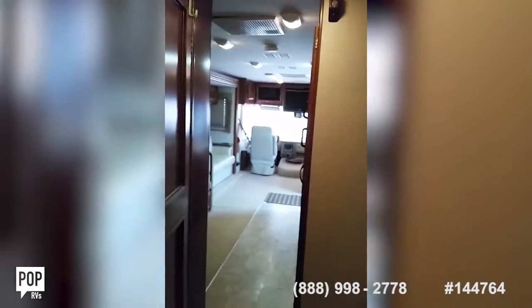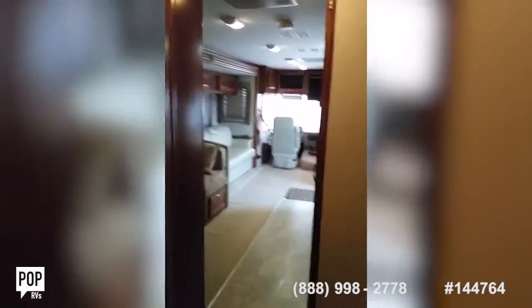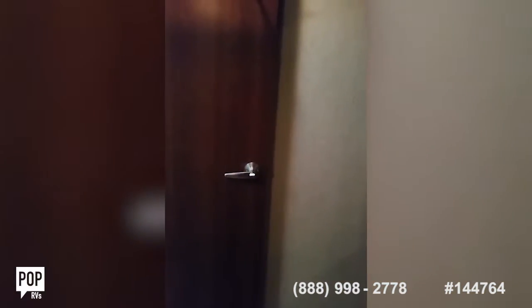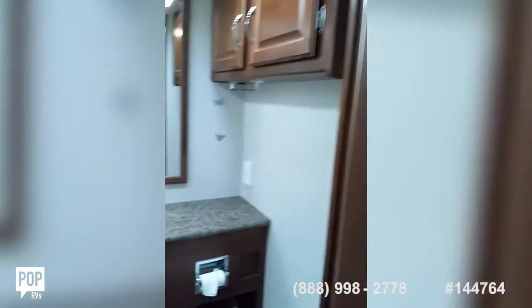Is looking forward from the bed all the way up to the front of the coach. And then what we can do is open this door and close it up against the bulkhead, which now separates the sleeping area from the rest of the coach. And then here's the bathroom with a tub and a shower.